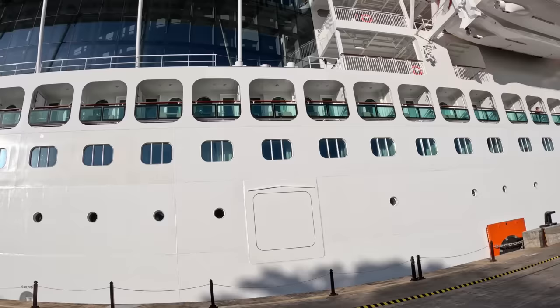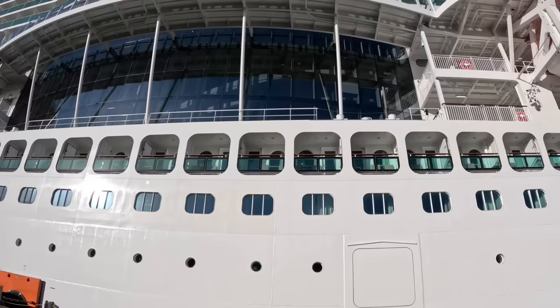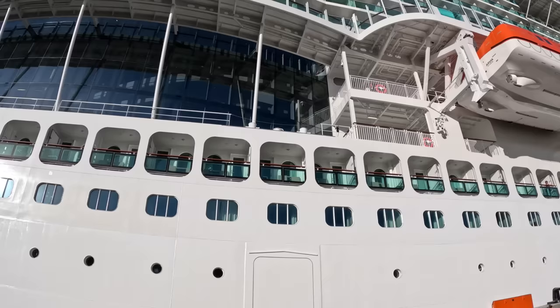Take five. You need to be on the hump. Yeah, I mean, those are quite good. They're low to the sea. Deck 5, I think they are. Deck 8 is the promenade, one of the lifeboats.